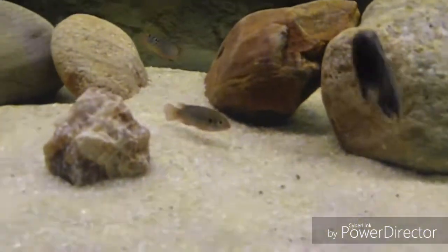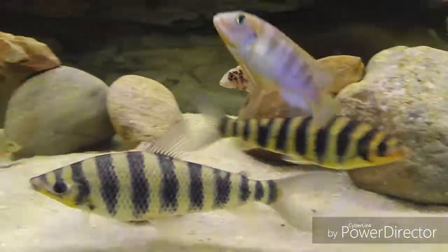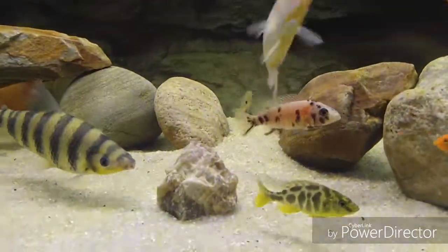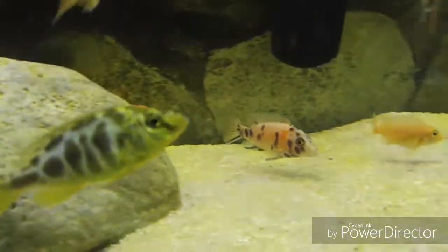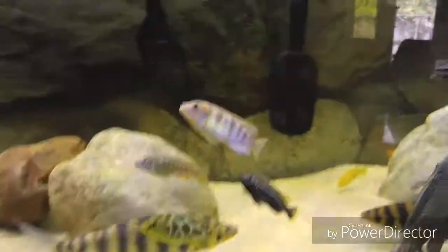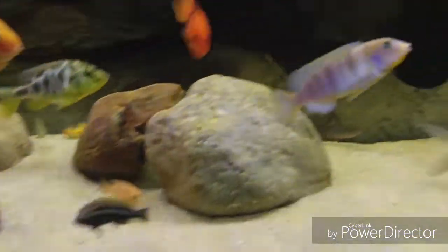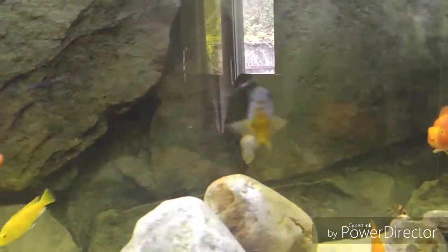I got me a pair of jewel cichlids right there, if I could get it to focus nice. Got a pair of jewels. There's one. The other one just went in the rocks. Beautiful fish. And this guy right here, if I could get it to focus a little bit better, I could show you guys their colors. But let me get up on them.